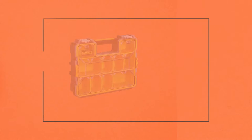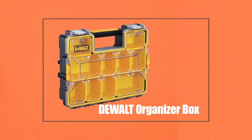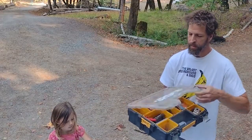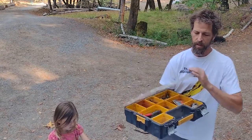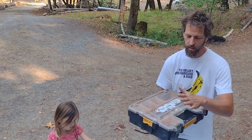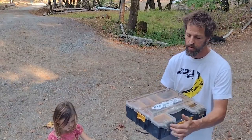All right, and coming in at number 5 is the DeWalt organizer box. What I like about it is these metal clips and the removable bins. The removable bins and the metal clips are really great. If you decide to go with another system, I think they're all great as long as it's got really tough metal clips, because this is where they break.